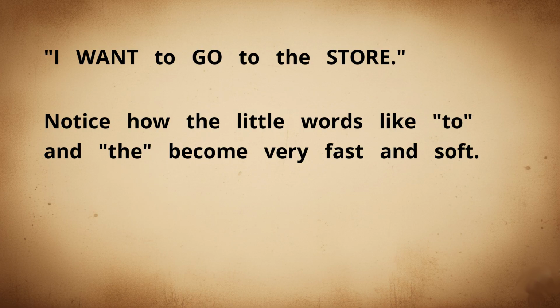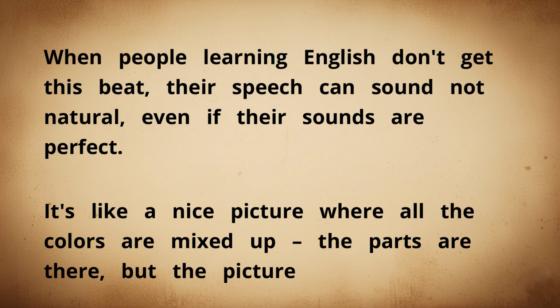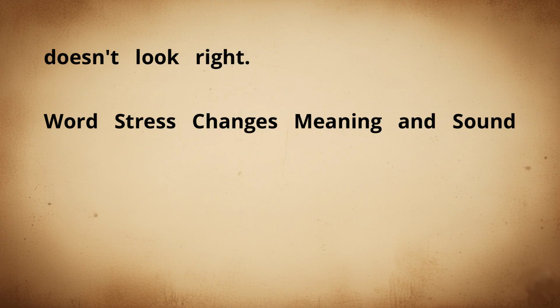Notice how the little words like to and the become very fast and soft. They almost disappear into the beat. This is what makes English sound smooth and flowing, not jerky. When people learning English don't get this beat, their speech can sound not natural, even if their sounds are perfect. It's like a nice picture where all the colors are mixed up. The parts are there, but the picture doesn't look right.